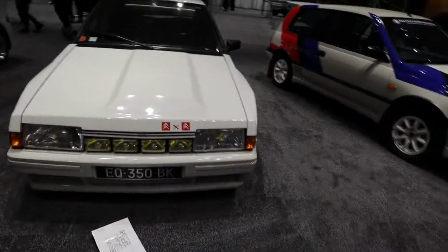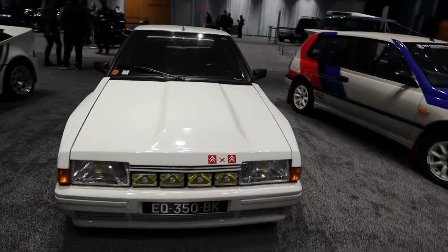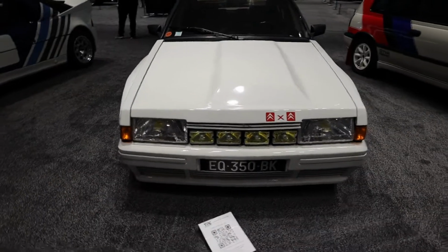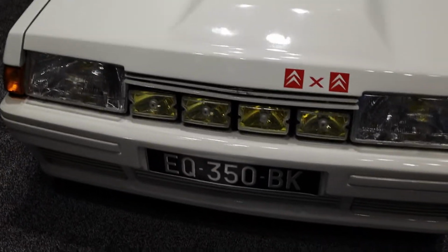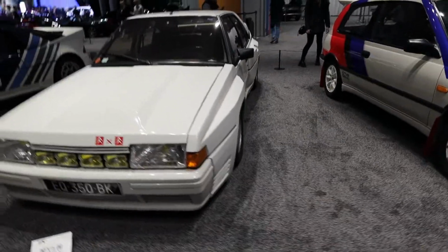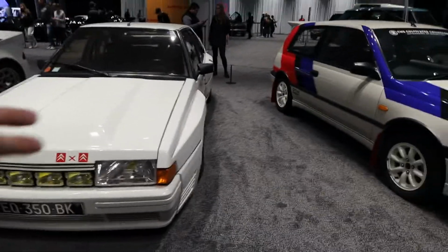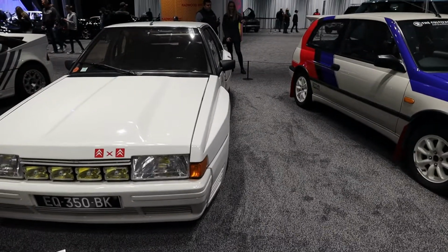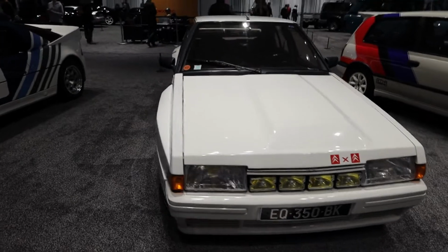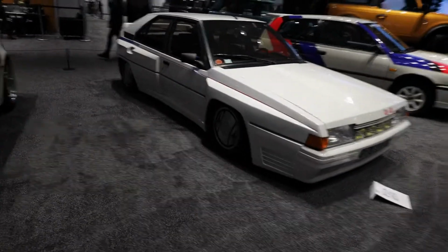And right in front of me, we have another Citroen, a 1986 to be exact, the X4TC. I also really love the yellow tinted rally lights right in front here, and the old school wide body. I know wide bodies are huge nowadays, but I love the old school boxy wide body designs compared to the newer, curvier, easier flowing wide body designs.